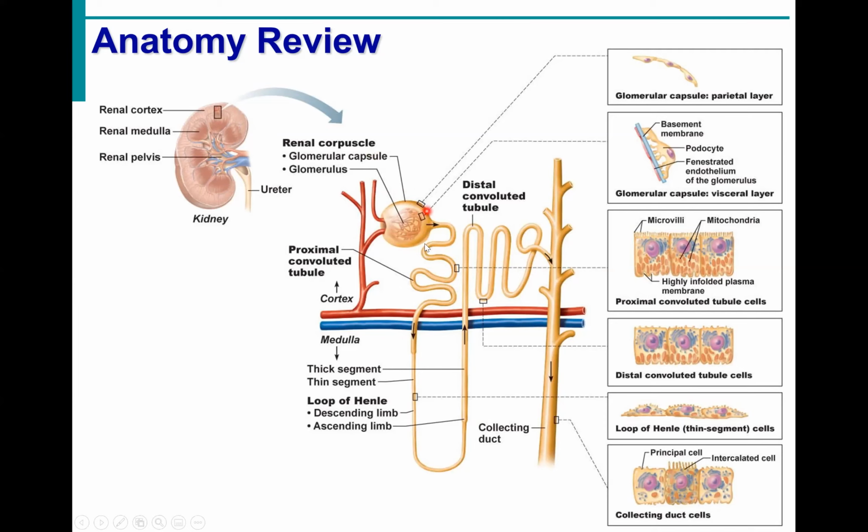As we mentioned, the glomerulus and the glomerular capsule and the space in between them collectively form our renal corpuscle. And it is in that renal corpuscle where the filtrate is made, and then it is the rest of the tubule where we process that filtrate. The majority of that processing occurs in the proximal convoluted tubule. The distal convoluted tubule is for fine tuning, and the loop of Henle is all about the overall volume of blood and therefore volume of urine, as well as the osmolarity of those things.